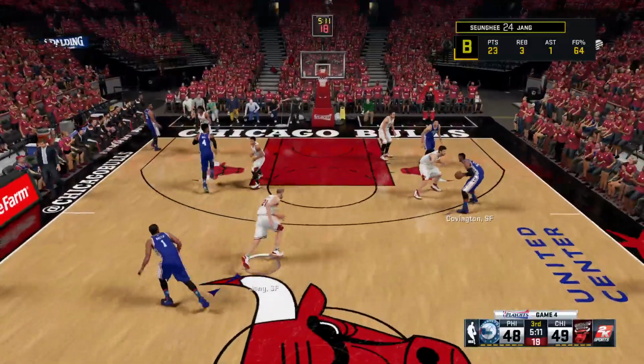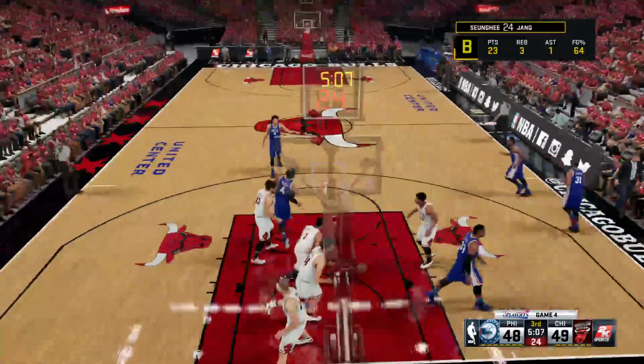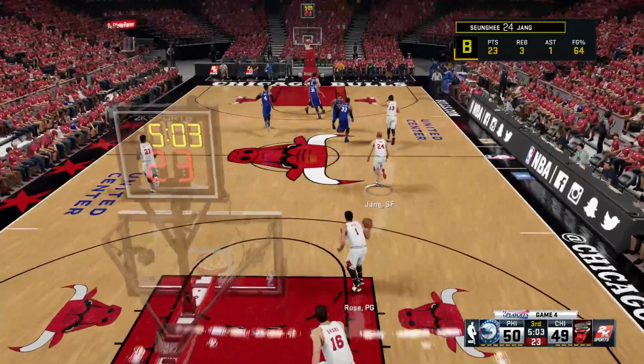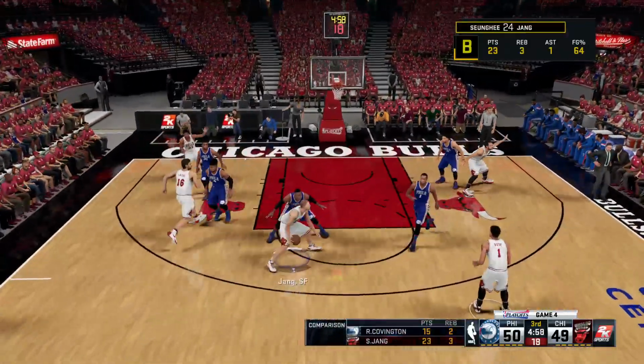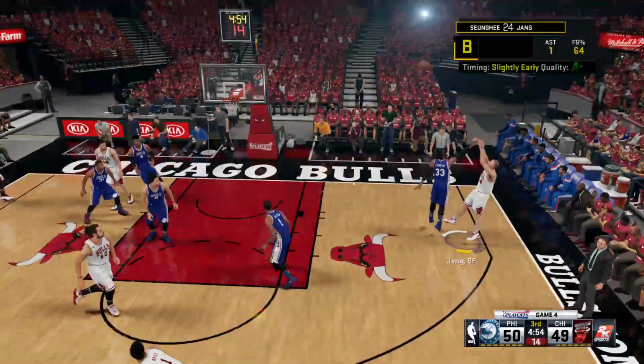Feeds it to Covington. And it's in. Basket number 6 for him thus far. He has only missed 2 shots from the floor. They're forcing the ball inside, and it's working beautifully. It really is. 5 out of 6 of their last field goals have come from the paint.